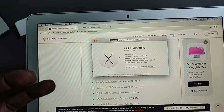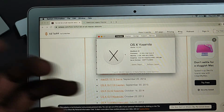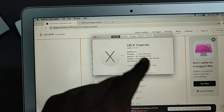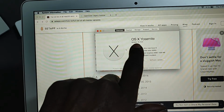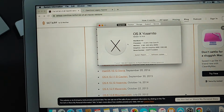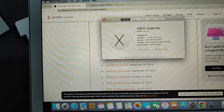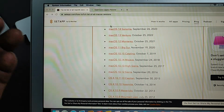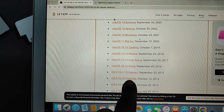And just to clarify something here, this MacBook Air 2015 is currently running the OS Yosemite version. You can see it's version 10.10. Now, one interesting fact about this MacBook is that you can upgrade that OS from here. You can see the Yosemite version.